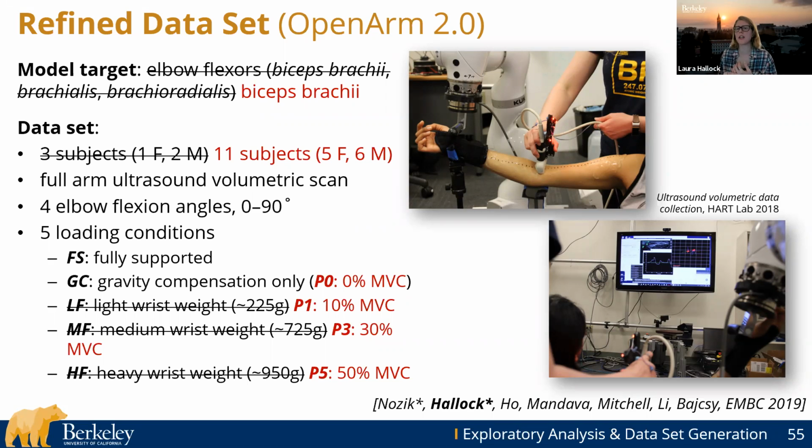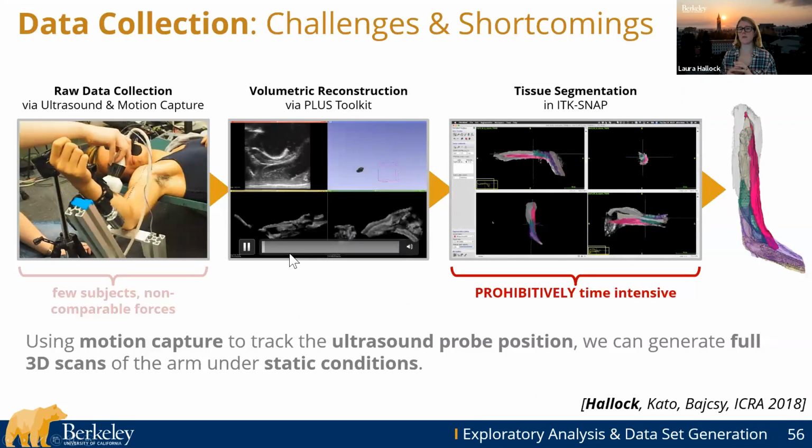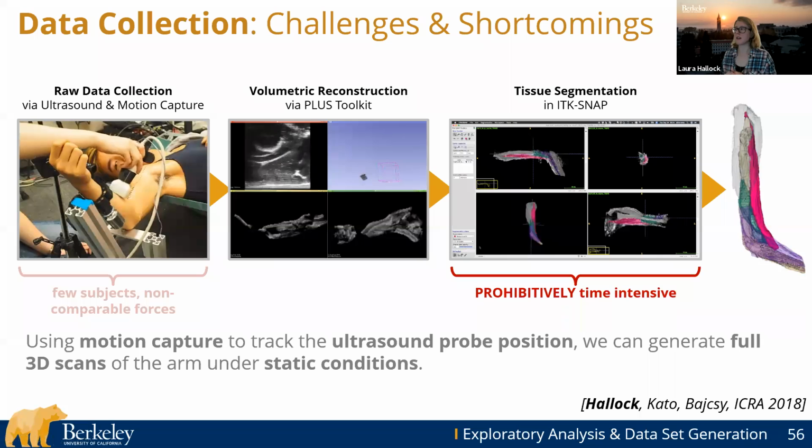And it turns out humans are pretty good at that. It was challenging for some of the higher levels of force, but certainly for the 10%, 30% of maximum values that we used, it was calibrated per subject. People were very good at maintaining that force over time. That addressed one piece, and that actually became a second data set that's been released online.